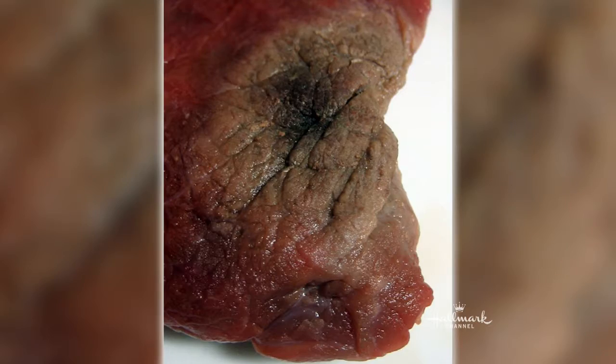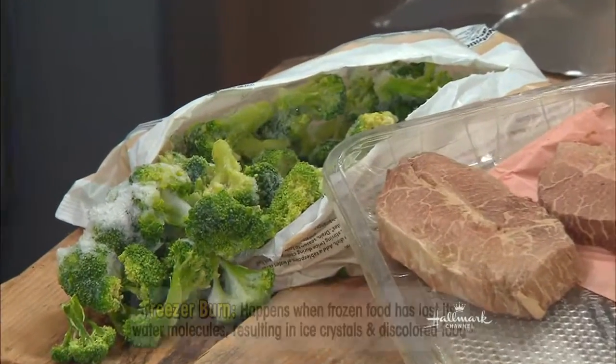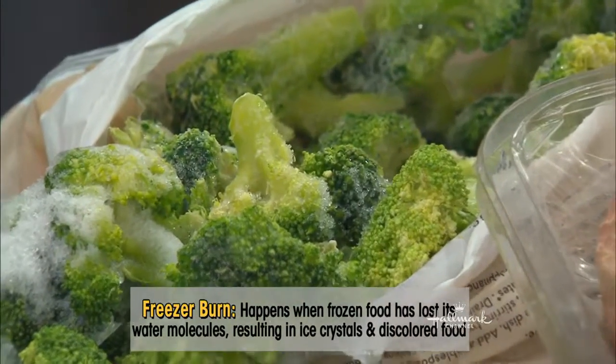I try. So when we put foods in the freezer, everything on Earth is filled with water, even our bodies included. We're about 70% water. Now, when you put something in the freezer, that water wants to migrate to the coldest part. So it starts to slowly move to the top of your food where it can become ice crystals. Once it's an ice crystal, it begins to evaporate. Now, I know that sounds strange, that ice is evaporating.